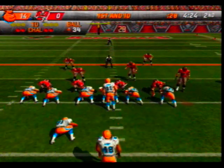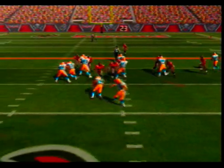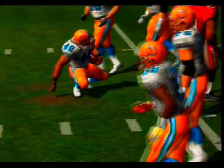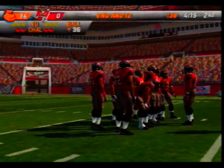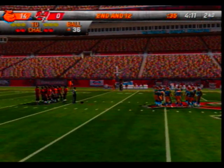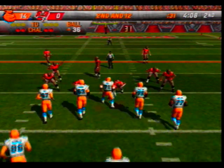The Buccaneers line up in a 4-3. Tucks it away. Spotted at the 36-yard line. He stopped him there, and according to our numbers, that's tackle number 6 for him. Ball on the 36-yard line.